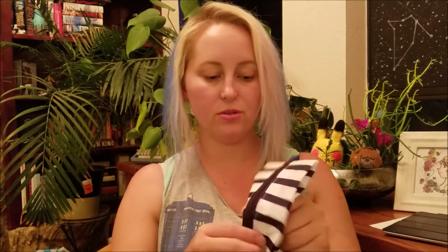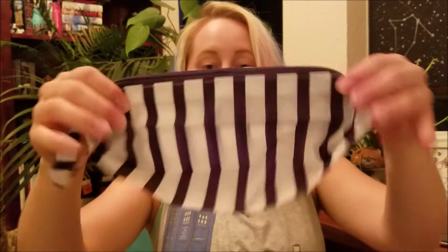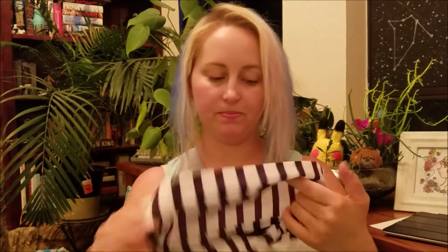And then the next item in here is a Baggu 3D Small Zip Travel and Organize. I've never heard of this brand. It was ethically made in China, so that's a big win for me. Oh, cool. So it's basically a pencil pouch. It's really awesome. I really like the design on it. It's a pretty good size. I mean, you could fit a full-size paintbrush in here.